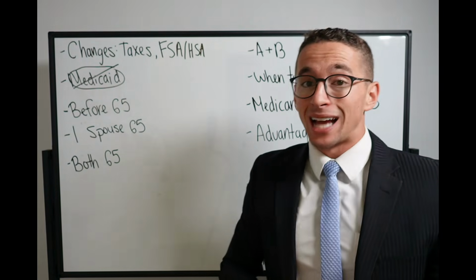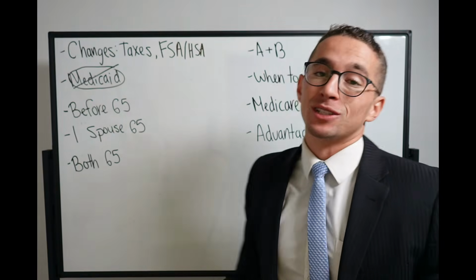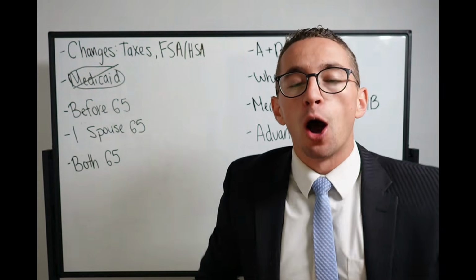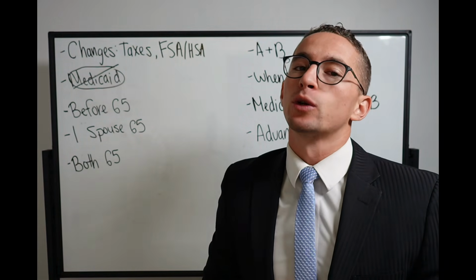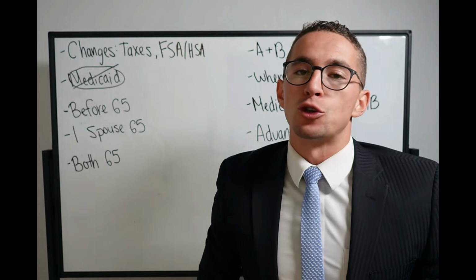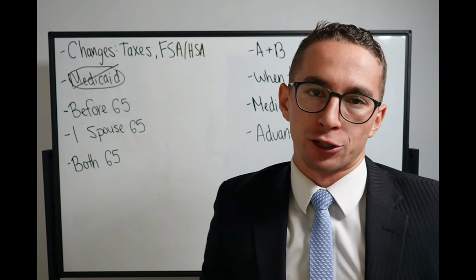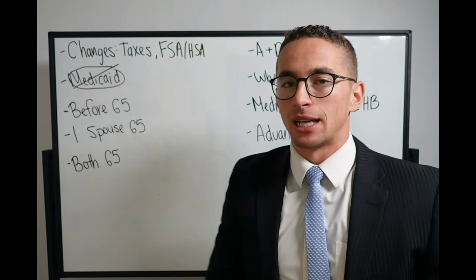Also, when you are retired, you can no longer use an FSA, and when you're on Medicare, you can't put new money into an HSA. All three of these things help you save taxes. So in retirement, there are fewer things you can do with your health insurance to save taxes. While the premiums are technically the same price as for active federal employees, after taxes you're probably going to be paying a little bit extra. It's going to be okay. You're going to be all right, but just know you'll pay a little extra because of these changes.